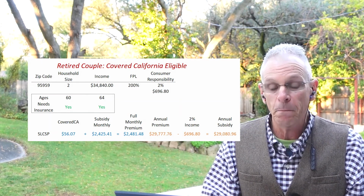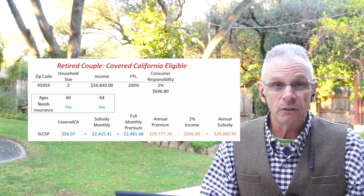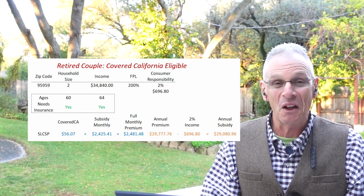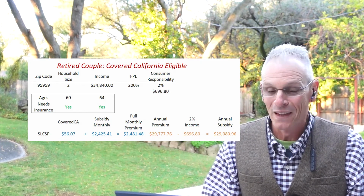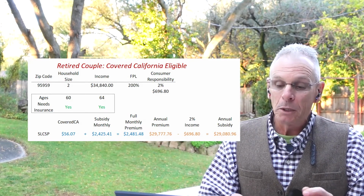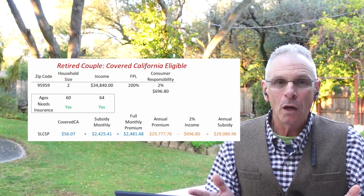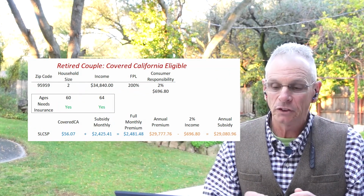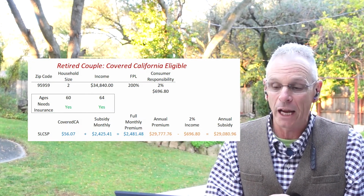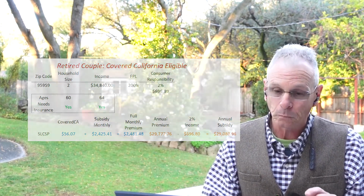Run it through Covered California. For both of them, insured with the second lowest cost silver plan, they would be paying $56.07. A monthly subsidy of $2,425.41. Whoa! Monthly premium, $2,481. Annual premium, $29,777. But they only are required to pay $696.80. You subtract that from the annual premium. That is our annual subsidy amount of $29,000. Chop that up into 12 equal increments.